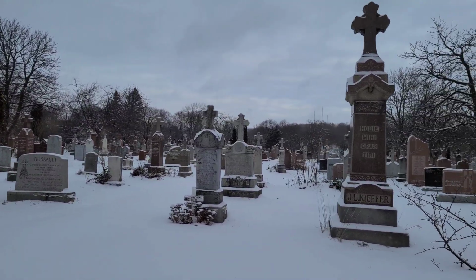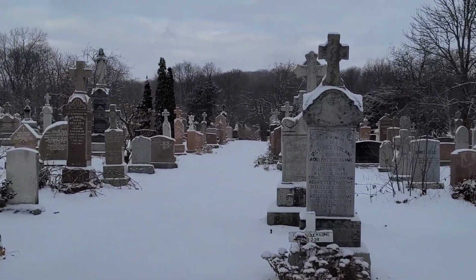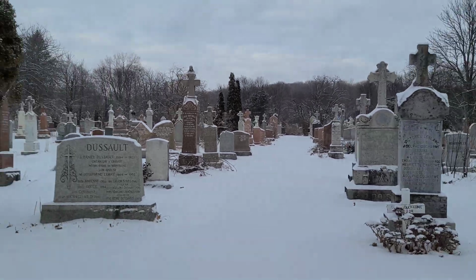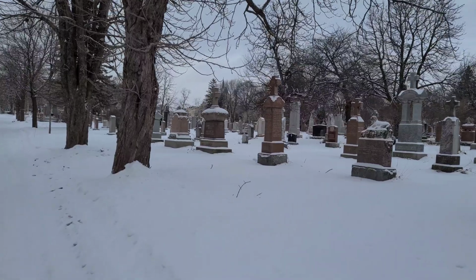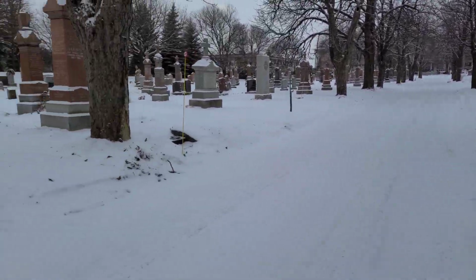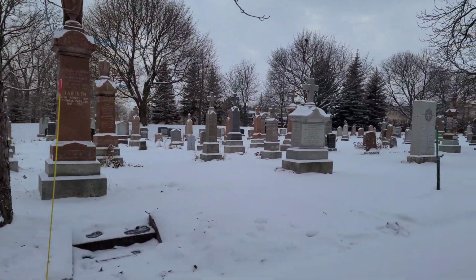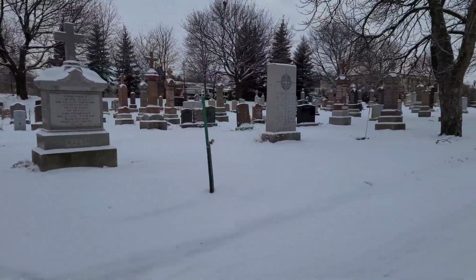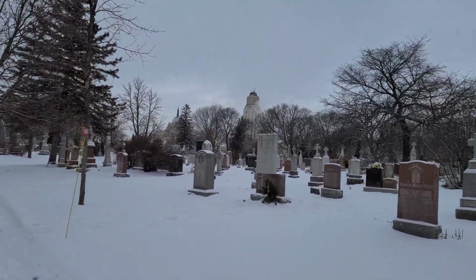All right, so as you can see, looking sort of to the east here, the land starts to get higher because, like I said, we are on Mount Royal and we are slowly going to a higher elevation. I think over there where those trucks are and whatnot, that's a maintenance center or the main office of the cemetery. And like I said, there's the University de Montreal.